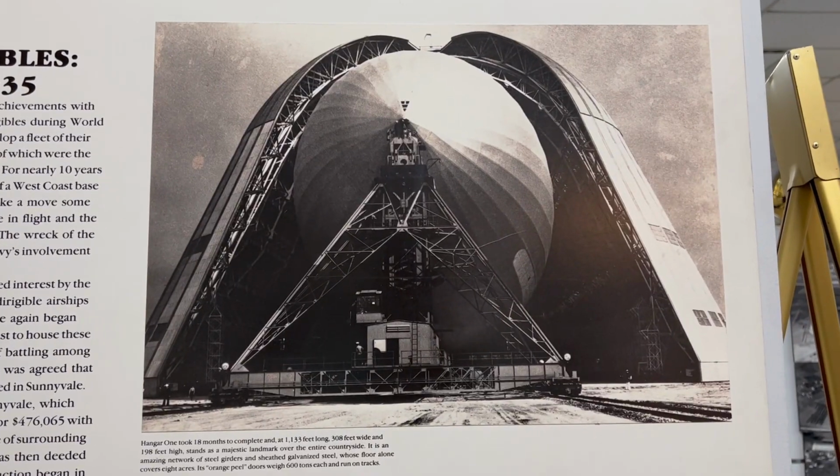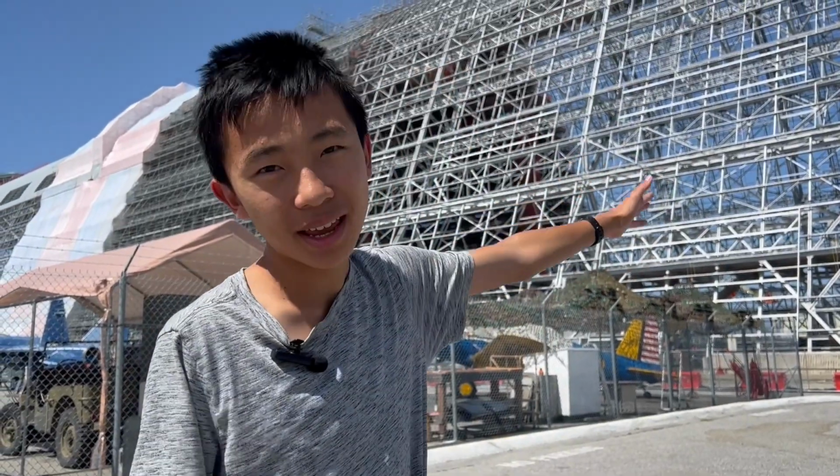I enjoyed learning about the Macon because I haven't learned much about helium airships before, and they look really cool. I kind of wish that they were still used in the military today. I mean, I know there are more practical things nowadays, but still, it looks so cool, the silver roundness of it. And also this hangar is nice too.